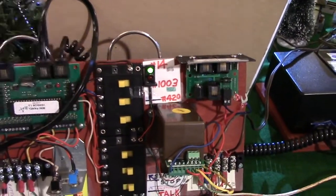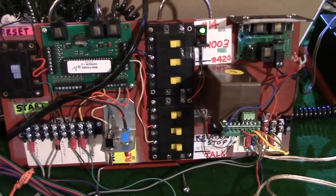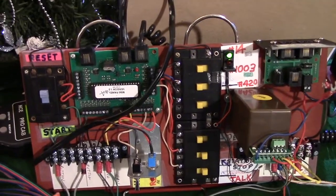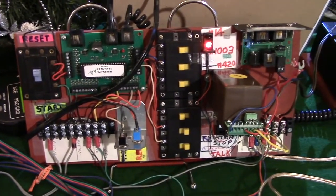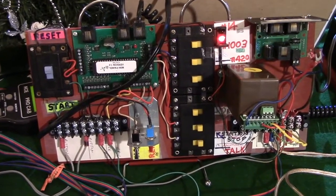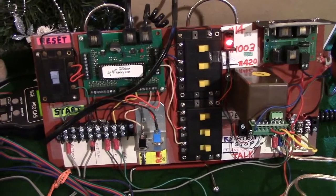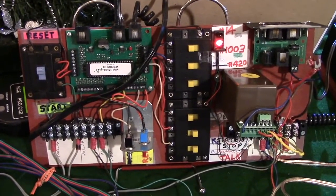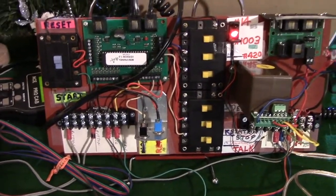There's a green light, and if I push the start button, that light will change to red. Now the cars just started up and that went red. That light will stay red until all three complete a cycle. And when that goes back to green, that tells people they can push the button again to run the cars. But the red light indicates that the system is busy.